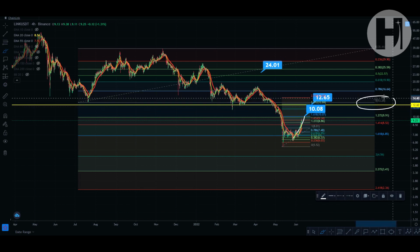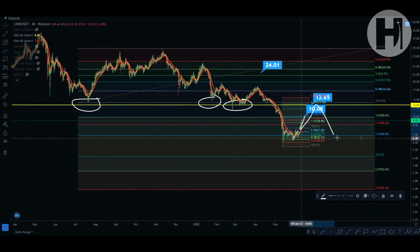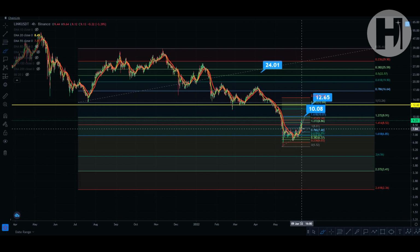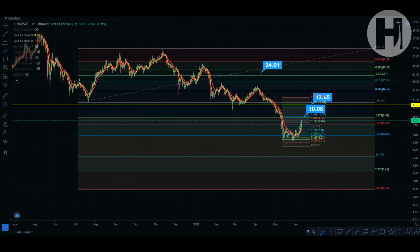Then you have the $13.24 resistance because you did bounce from this zone multiple times, and you could just print a lower high, come back down at least to where you came from, right? So you're going to have a retracement at least to the 1.618. And after that, if we see a deeper correction for Bitcoin, we could even come back down to the second Fib level here at $4.56. So that's just what I'm looking at.